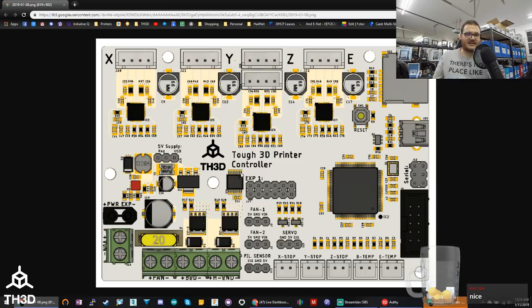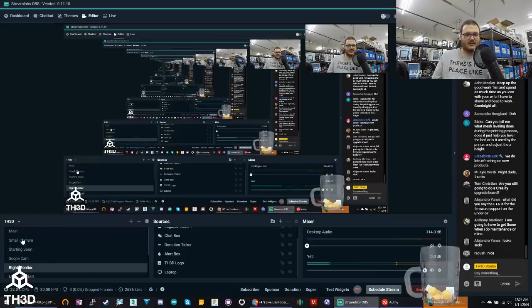If you notice this EXP1 header here and this power EXP, this is for future expansion for us to add on a second extruder output or hot end or just general expansion. There's a bunch of I/O pins on this header, and then we've got an XT30 here, which will allow us to have a jumper wire going to the daughter board to give it power for a hot end or whatnot, so we have enough amperage to drive that hot end. But we're talking at least 2 to 3 months out, if not more.